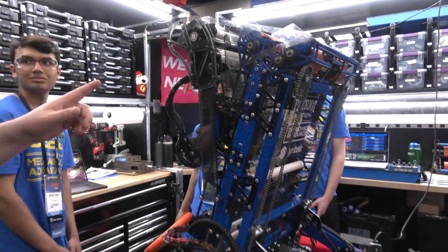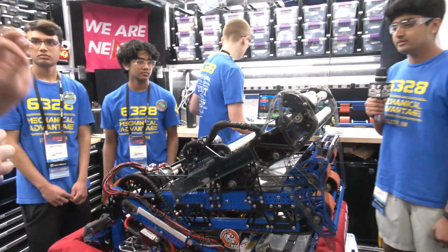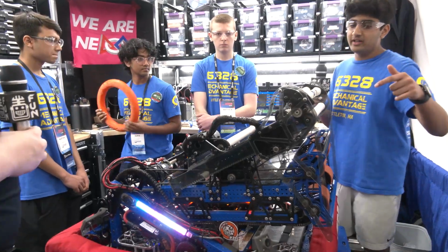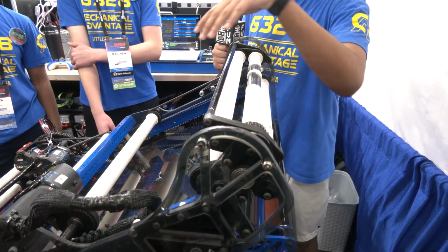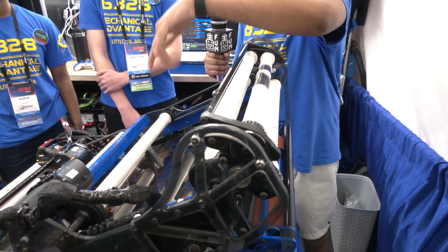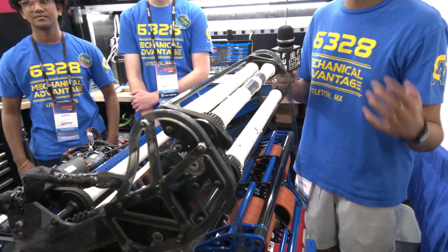I really like that pulsing as well too. I've seen a couple other really high-end teams do that. Yeah. It just seems like you get a little bit more accuracy on that every single time you go through. Another interesting thing about our trap score is sometimes if we're a little unlucky and the note doesn't fall right into the trap and stays outside, the pulsing of these rollers allows the note to stay within this system and get routed back into the trap even if it misses the first time.